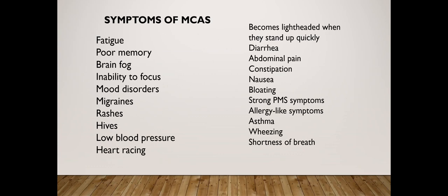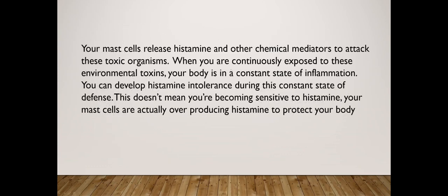Now, why is that important for your IC? First of all, mast cells release histamine and other chemical mediators to attack toxic organisms. When you're constantly exposed to these environmental toxins, your body is in a constant state of inflammation. You can develop histamine intolerance during this constant state of defense. This doesn't mean you're becoming sensitive to histamine. So let's repeat, this doesn't mean you're becoming sensitive to histamine. Your mast cells are actually overproducing histamine to protect your body. So that's why it doesn't always mean that it's coming from your diet.